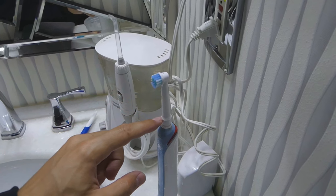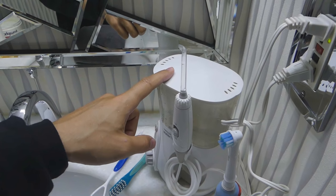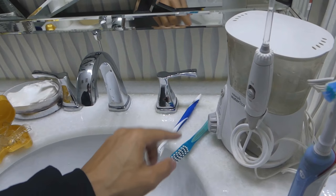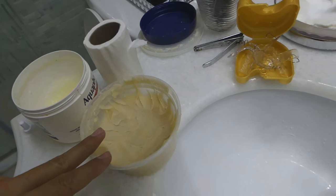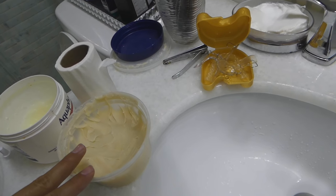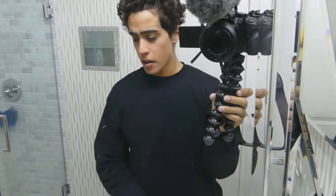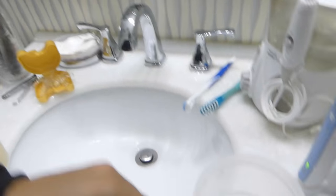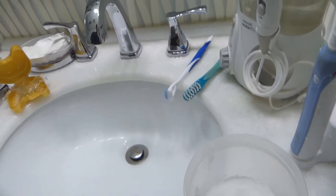Waterpik electric toothbrush. Waterpik, guys, if you've never used one, this is amazing. Tongue scraper. Dental brush for everything else. This is the toothpaste that I make, and this is the deodorant that I make. I don't actually have my lip balm and my soap up here. That stuff is in my apartment. This is my parents' house, I don't have everything up here. And then here, I just have a straight razor to shave with, and some scissors to trim my wacky eyebrows.